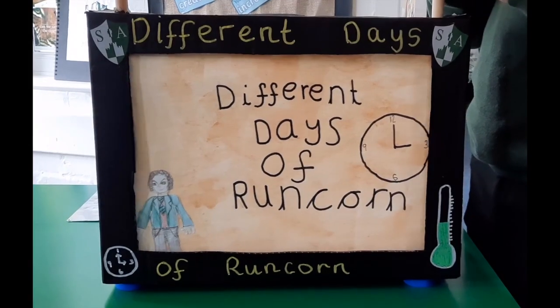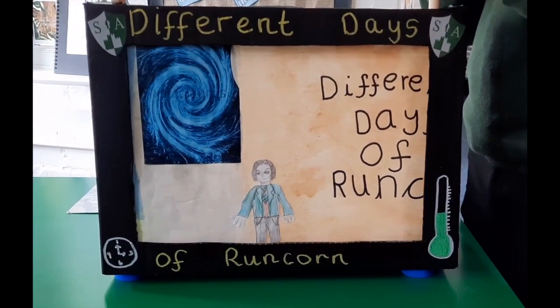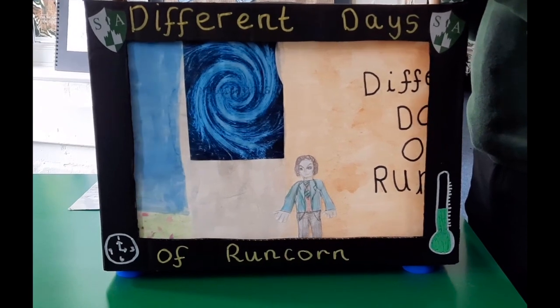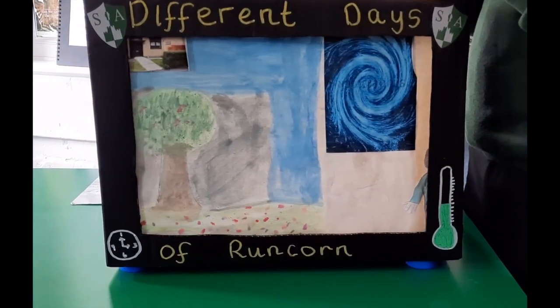Hi, my name is Oggy and I'm a paleontologist. I love studying bones and fossils. I also love history. So let me tell you about Runcorn through the ages. Well, the present day is a lot different to the past.